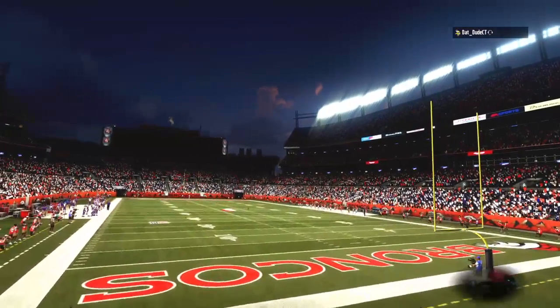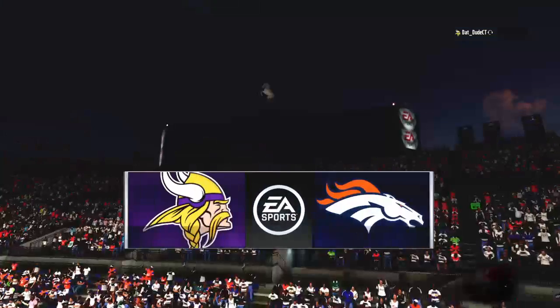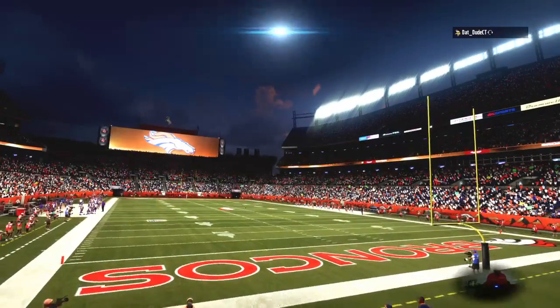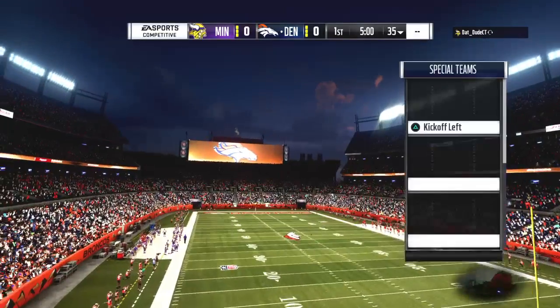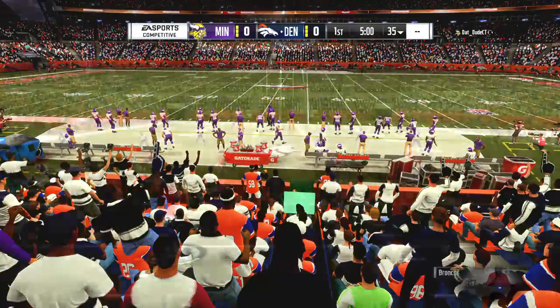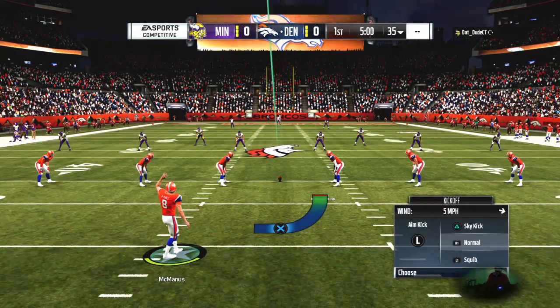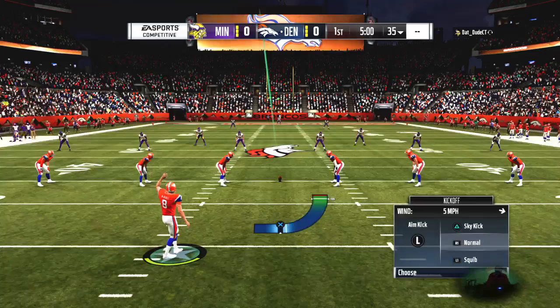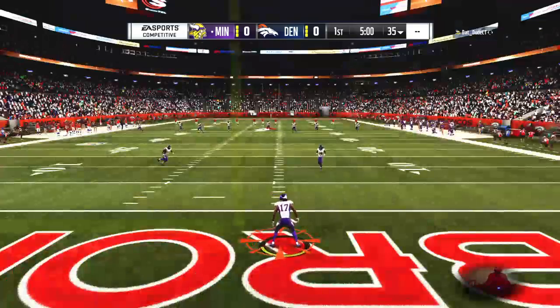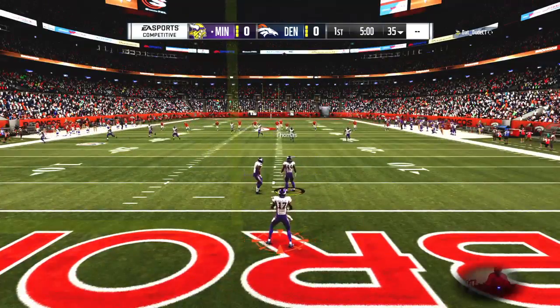Coach, we find ourselves at the foot of the Rockies, Denver, Colorado, for this edition of the NFL on EA Sports. A moment ago, through a shower of pyrotechnics, it was the hometown Broncos taking the field as they get set to do battle with the Minnesota Vikings. The Broncos will kick. Here's Brandon McManus to start us, and we are off from Denver.